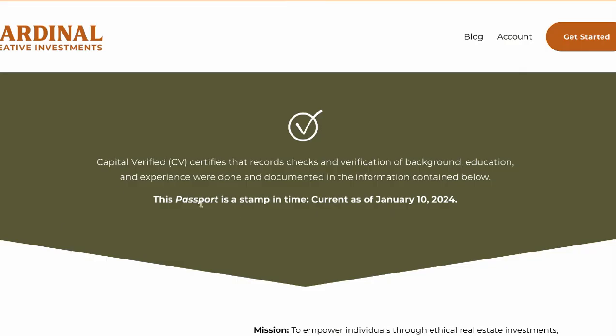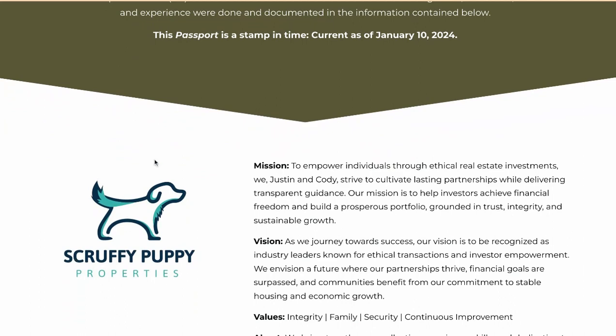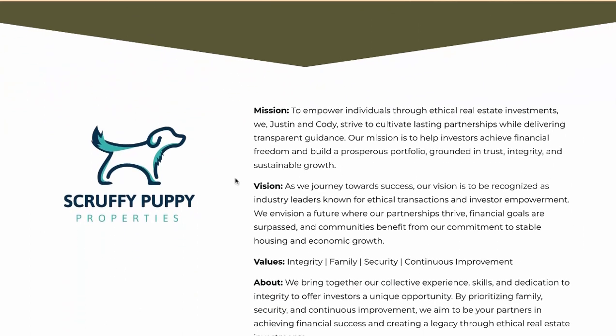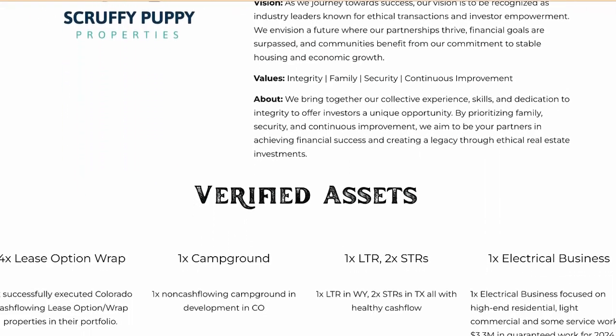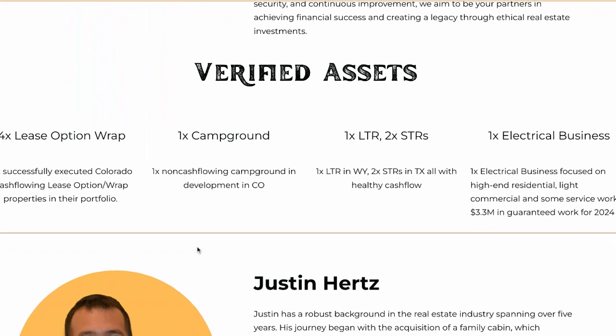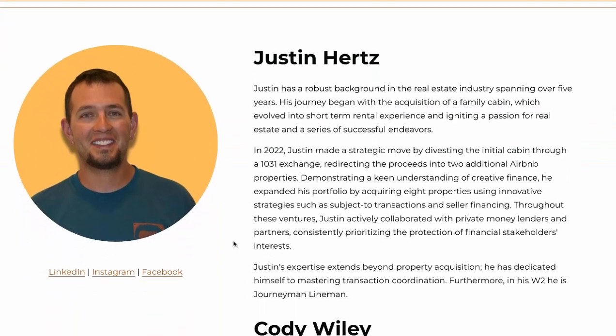So the passport is a stamp in time. I'm going to be showing you a couple examples of these passports because when we are doing these background and credit checks, they are not indefinite. Of course, things can happen after they are pulled. That's why they are current as of a date, as well as properties that can be acquired or sold, all differ as well. And so we'll gather your logo, some headshots. I got all sorts of information to be able to present this mission, vision, and values about this partnership between Justin and Cody. We've got assets of theirs that we verified, their businesses and their properties.